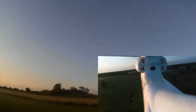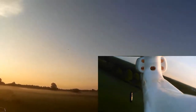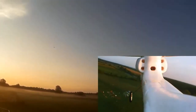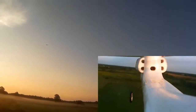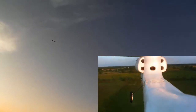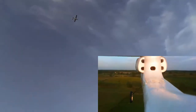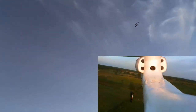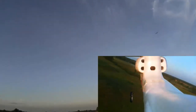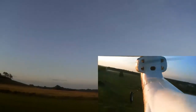Time remaining 4 minutes. I was able to land it pretty okay, so that was a good sign in itself, I suppose, that it can be controlled when it's fairly dead stick. It wasn't tail heavy then, of course, but very nice and clear today, and almost no wind. Hopefully we're going to get a couple of days of good weather.